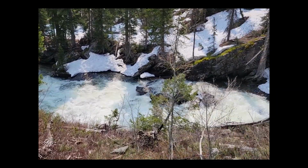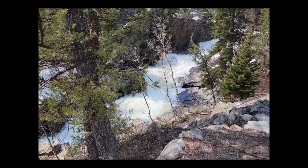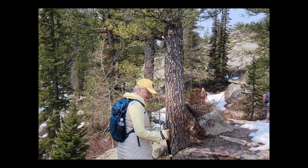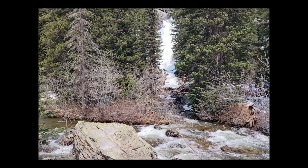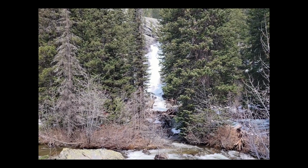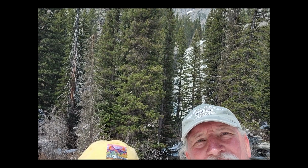We're getting closer. We still gotta keep going up though. Alright, there's the Hidden Falls. We got a little ways to go upriver, and they say we get a much better view. But there's our first glimpse of it. Alright, we've gone just over 2.5 miles, and you can start to see the falls way up there. But we're still going. That's the Hidden Falls that we've been working towards.